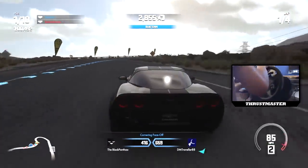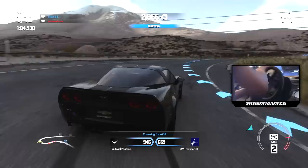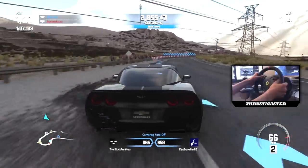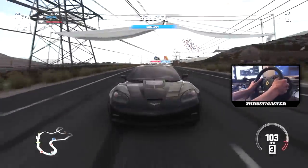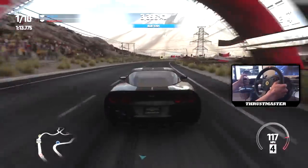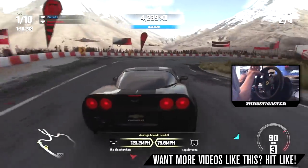Oh, shite! Took him on the inside. Come on! I like that little matte black stripe down the top there. I didn't notice that the first time I saw it. Oh, listen to that noise. Absolutely mental car. I think I see myself driving this quite a bit.